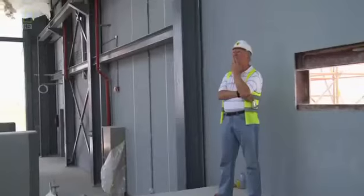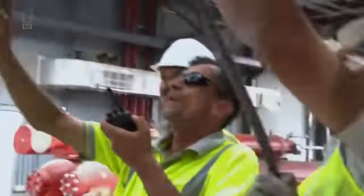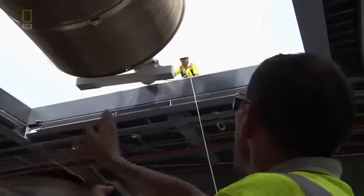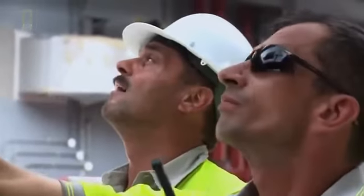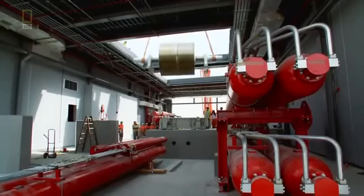Maintenance director Wayne Meadows is on alert. When you're dealing with 25 tons, just kind of hanging there, it's a little concerning, yes. This gigantic steel cylinder will hold 600 meters of coiled launch cable. The 25-ton winch is lowered into the launch room a centimeter at a time.